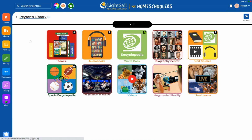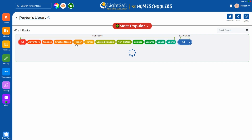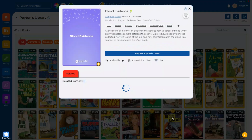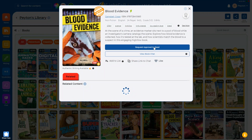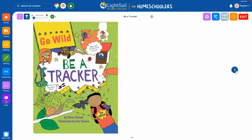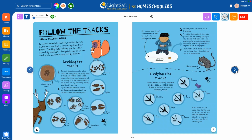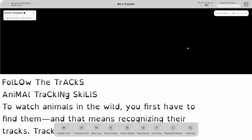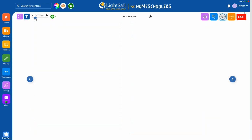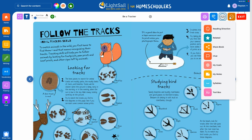They can browse the library and choose books to read. If they choose one that requires parent approval, they can click on Request Approval to read. If they choose a book that doesn't require approval, they can just start reading. Let's pick a book to read. Your child can just flip through the book and read, or they can activate this personalized reader mode. They can also change the font size and have the book read out loud. Over here are additional features that your child can access.